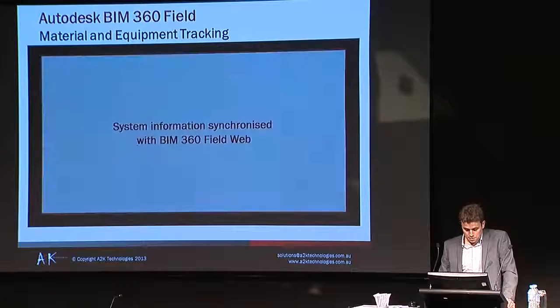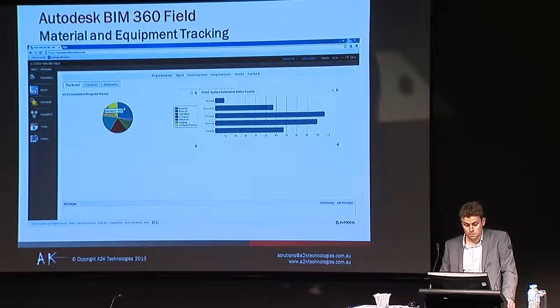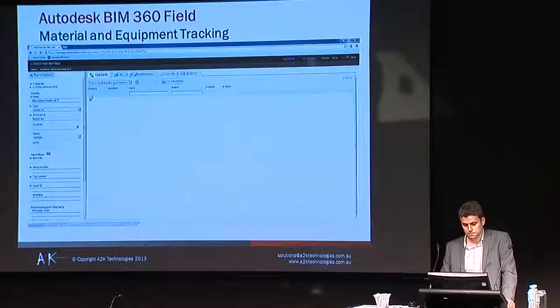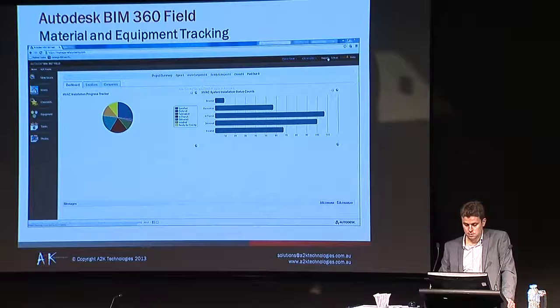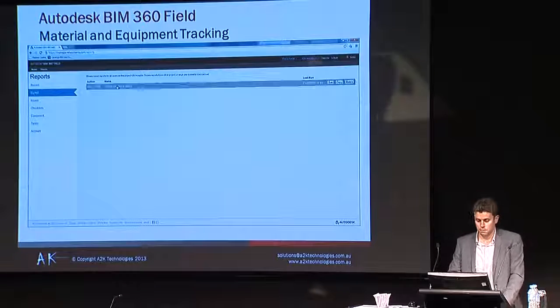When the equipment data is synchronised with BIM 360 Field Web, project managers can get live updates as to the status of overall equipment on the project, as well as being able to interrogate specific items to track status and location. The data that is captured within BIM 360 Field in relation to the equipment can also be extracted out into detailed and or even more summarised reports.